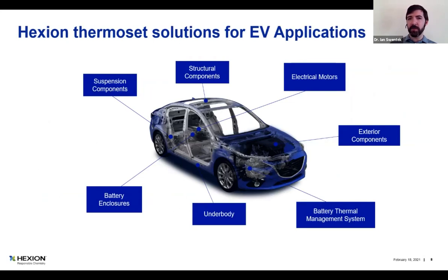In an electric vehicle, of course, we have the body in white, the structure. By and large, that is to support a very heavy, low center of gravity battery pack. And so some of the requirements actually are very amenable to polymer, reinforced polymer composites in that body in white. We'll be talking very specifically about battery enclosures today.